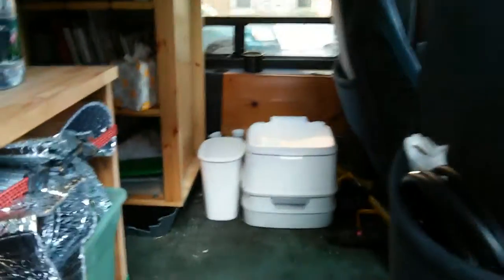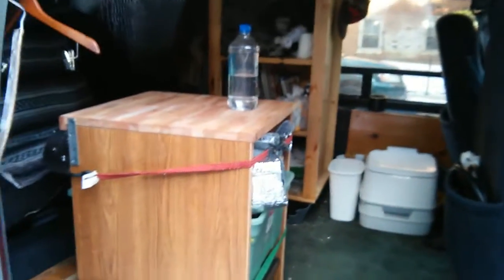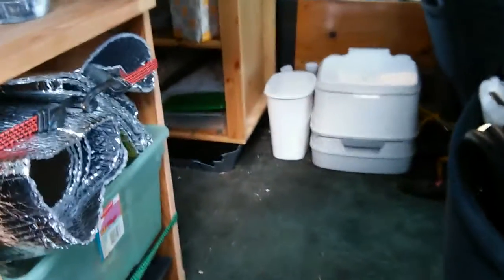Just wanted to give a quick tour of my van as it's starting to come together a little bit and feel very cozy and homely. I cleaned it up, and I'm starting to organize things. So here we go. Welcome. Here's what it looks like. It's starting to almost look like an RV, and it was pretty minimal effort considering.